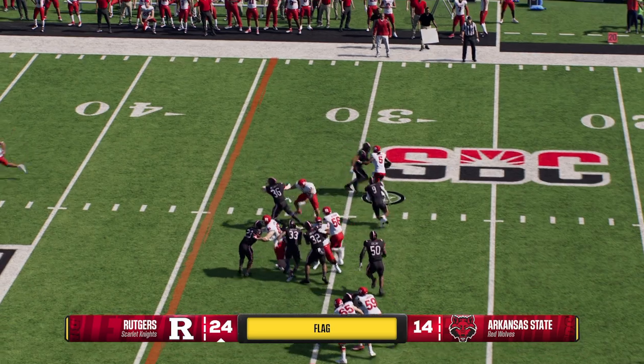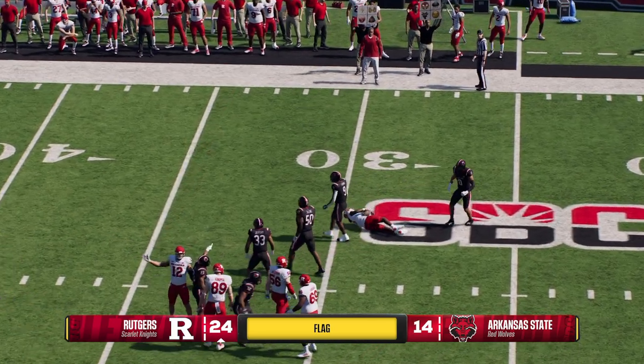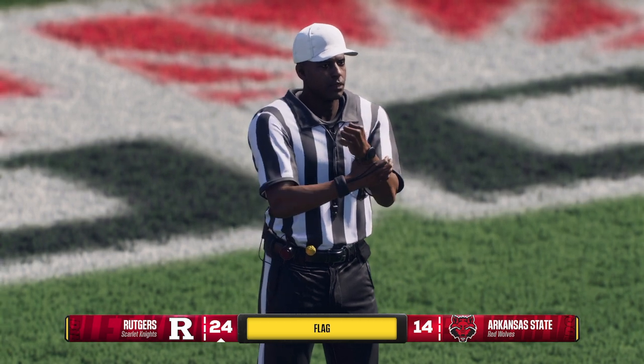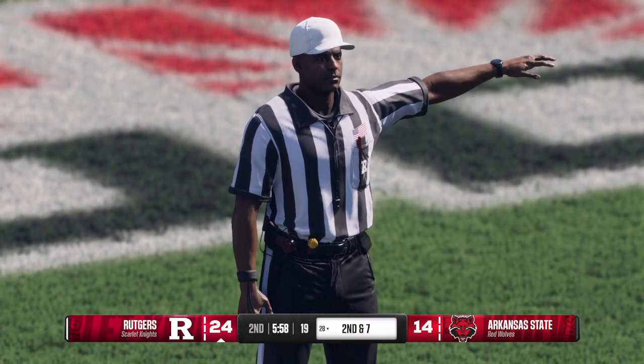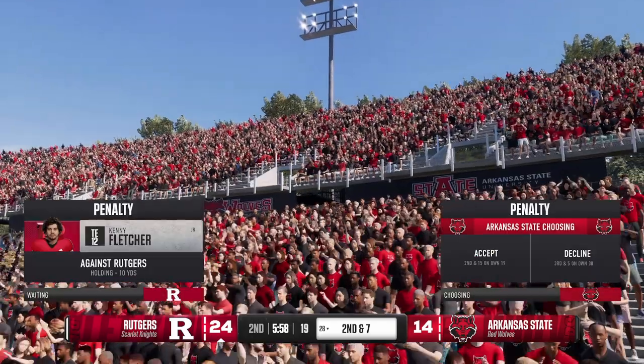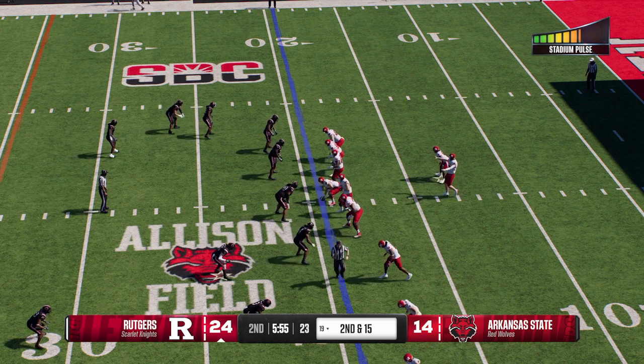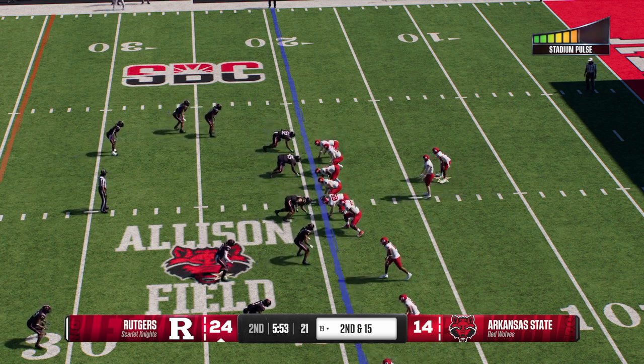The give to the tailback. And he's ridden to the ground, but there's also a flag down. Let's check the call. Holding. Offense. Holding penalties, the ultimate drive killer. We'll see if it costs this offense here.